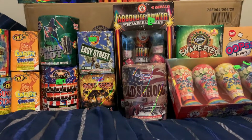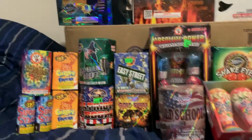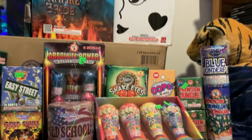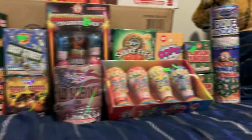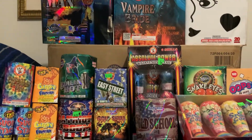Anyway, so as I mentioned before, I took my trip to SureFire Fireworks up in Lebanon, Tennessee today. I was originally intending on only doing about a $50, at most $60 pickup. This was just supposed to be a quick run for a handful of fountains, maybe a 200-gram cake, maybe a novelty pack or two. No, obviously that did not happen.